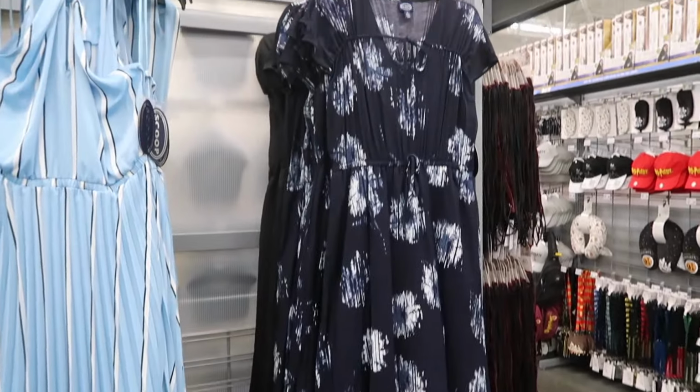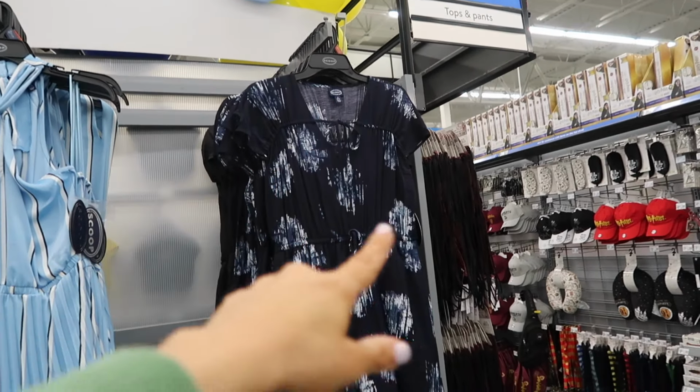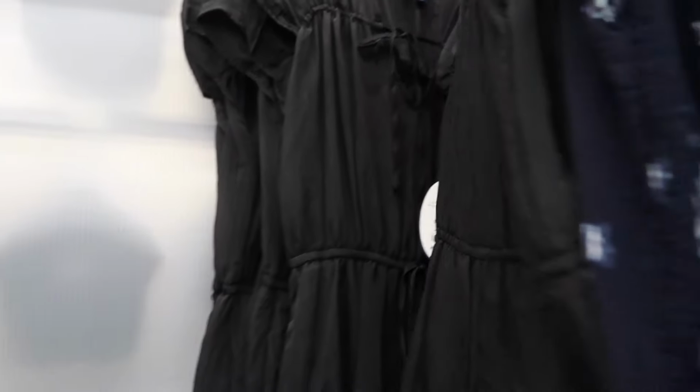New dress from Scoop. So this one has the drop sleeve, the little tie detail, has the elastic, also elastic in the waist, a flowy skirt, and it continues around the back, the elastic on both. In this blueprint, also comes in the black, and they are going to be $36.